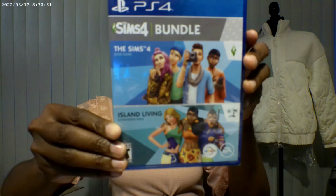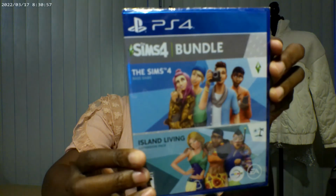PS4, Sims game, The Sims 4 bundle, it says. Sims 4 and Island Living. And sealed. And it looks like there's three of these I have. Three. I've gotten Sims games in another box, but they were all for the PC. So this is interesting.